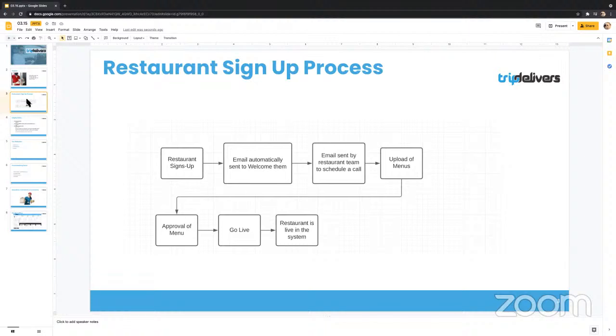Once we get all the menus put in the system, our restaurant team will reach out to each of the restaurants and get them to approve their menus. Along with the approval of the menus, they're going to ask to verify all the details in their back office, in the merchant panel. That includes their phone numbers, the email that we are using to communicate with them, and the calling numbers for the restaurant. So please note that we will have them check everything in the restaurant merchant panel outside of just the menus, including their hours. If they need to change their hours, they can do that. Once that is done, they go live and people can start ordering from the system.